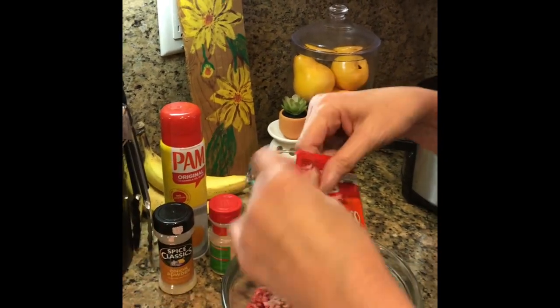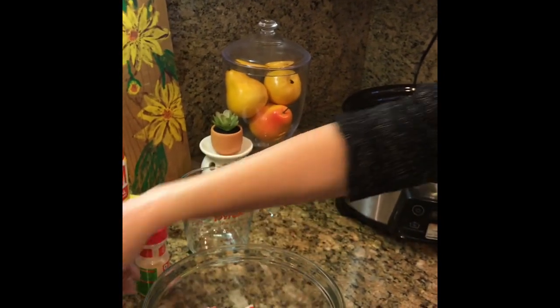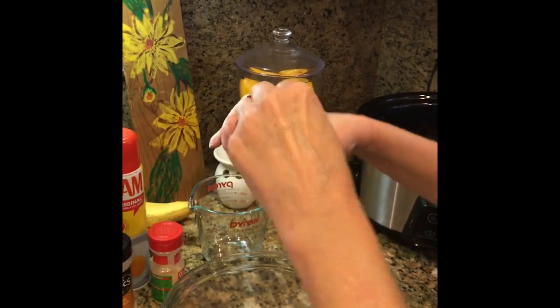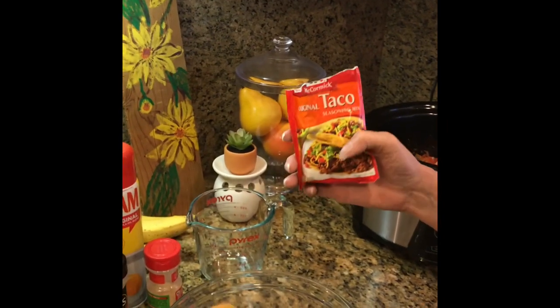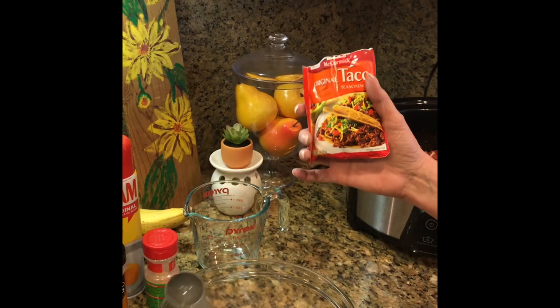I'm going to open up the taco seasoning. Now here I might go ahead and use just a teaspoon. Now you might like more.